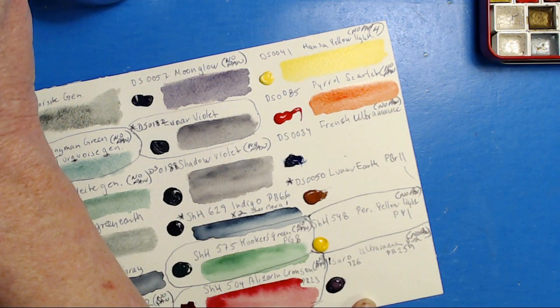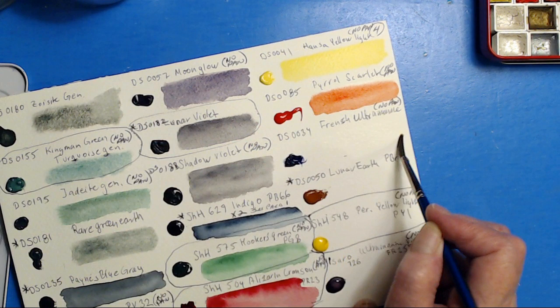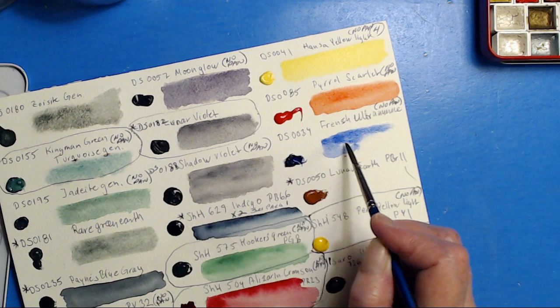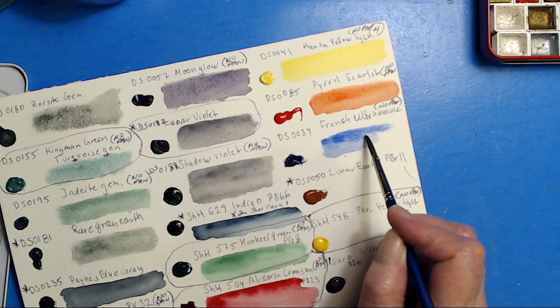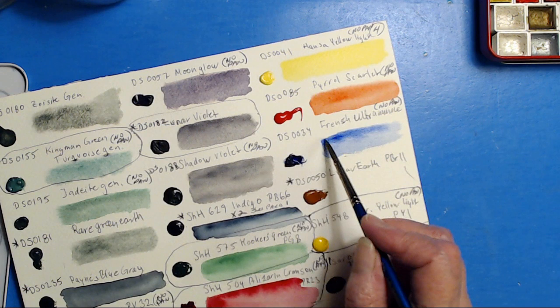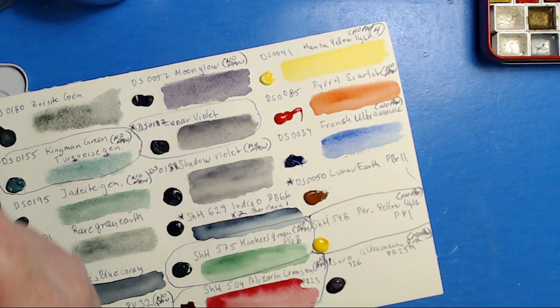This is a French ultramarine. Whoa. Look at that. That's a beautiful French blue. Love French blues. Okay, yes, I love that. I love Dutch blues as well.